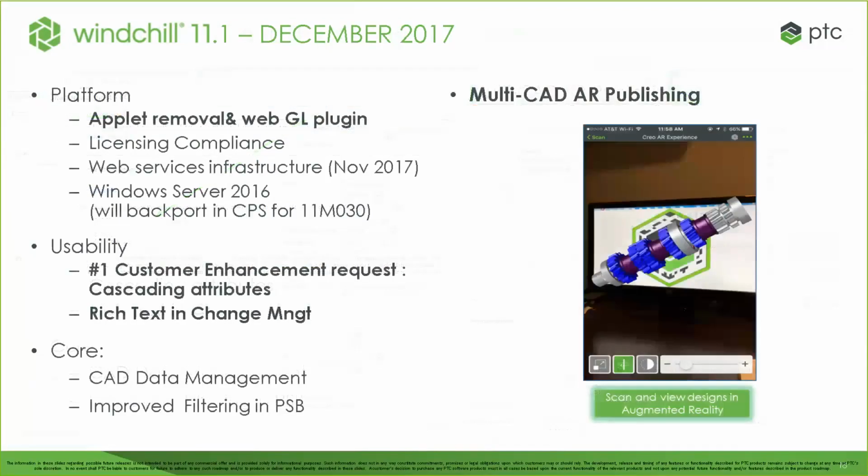There have also been some updates around the core things such as CAD data management and improved filtering for PSB. So just core Windchill improvement. And then another big change, at least with Windchill, is there's also now CAD AR publishing from within inside of Windchill.